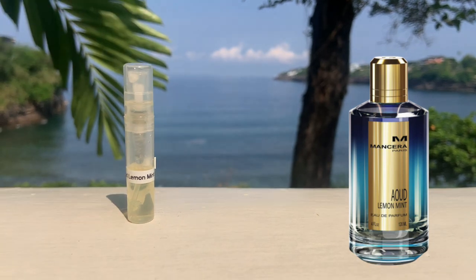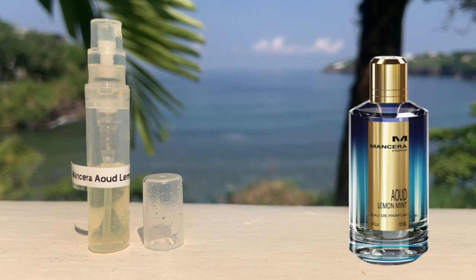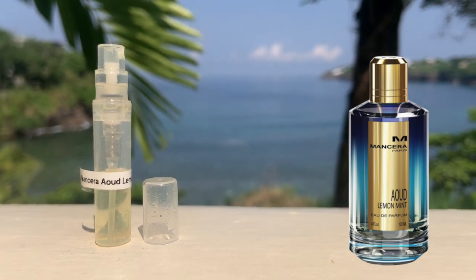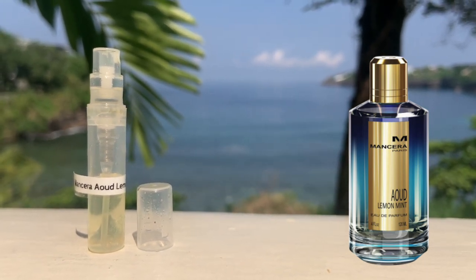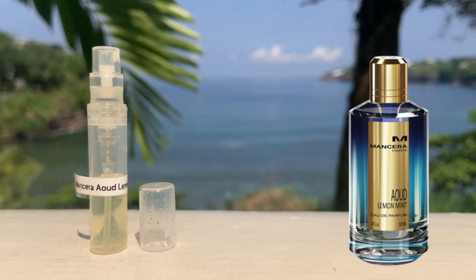Perhaps not the dead of winter, but that's just an exception I can think of. This is very versatile. You can dress this up or down. This has citruses on top along with pepper and coriander that's probably giving this an aromatic, minty, fresh quality, but then the warmth of almond balances it out.